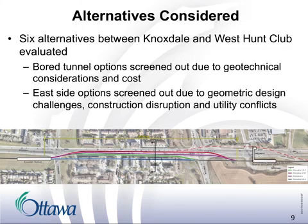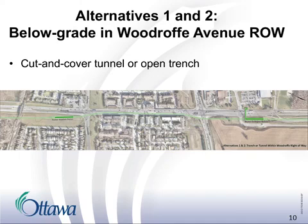On this basis, 6 alternatives were identified: 4 within the Woodruff Avenue right-of-way, and 2 to the west of the right-of-way. Alternatives 1 and 2 are below grade within the Woodruff Avenue right-of-way. Alternative 1 is a cut-and-cover tunnel running under the southbound lanes of Woodruff Avenue. Being fully buried, all of the right-of-way is available to renew Woodruff Avenue as a complete street. Alternative 2 is in an open trench on the west side of Woodruff Avenue. The space needed for the trench permanently reduces roadway capacity and is insufficient to renew Woodruff Avenue as a complete street. Both alternatives are expensive and complex to build and introduce geotechnical condition-related risks.